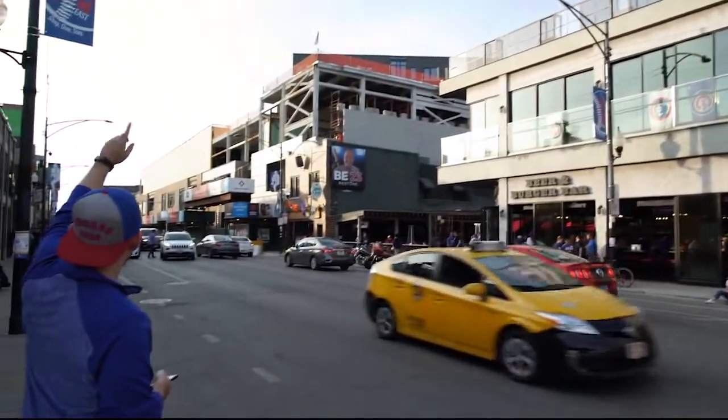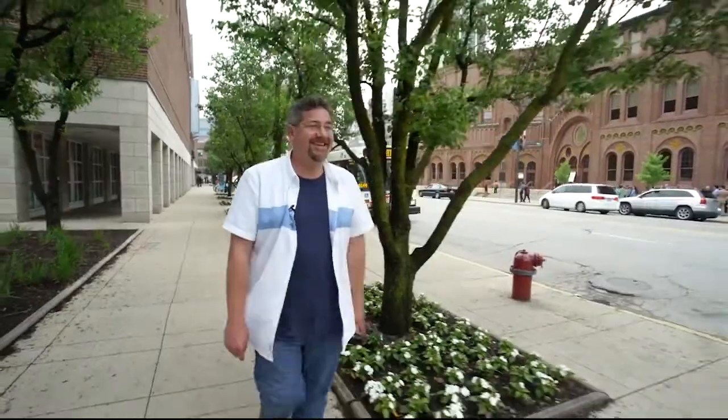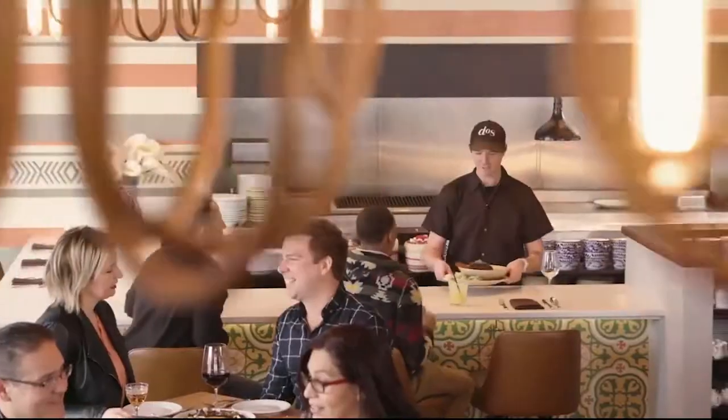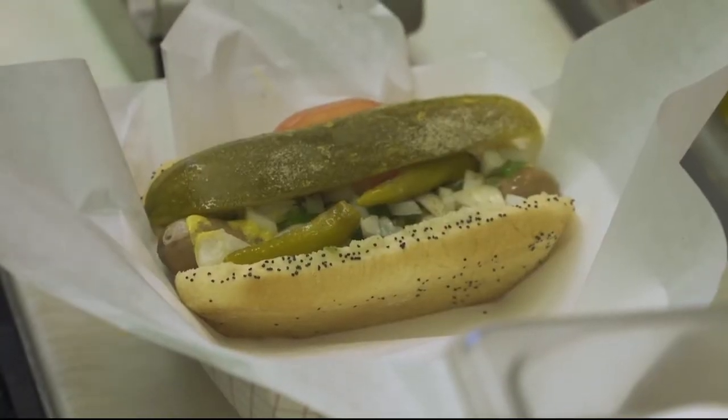Exploring all of those neighborhoods is bound to work up an appetite, and Chicago, much like New Orleans or New York, is definitely a food town, which is why I stopped by the Vienna Beef Cafe to deconstruct the world-famous Chicago-style hot dog. What is a Chicago-style hot dog?